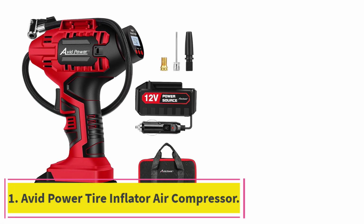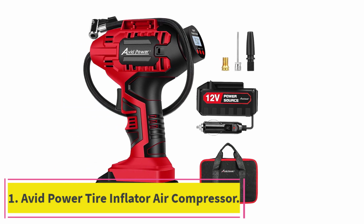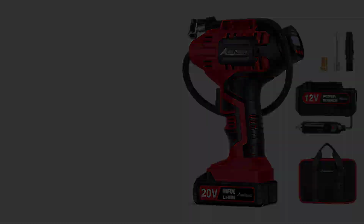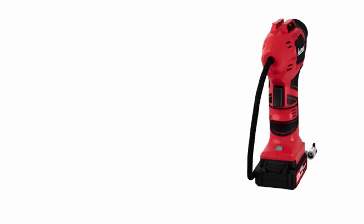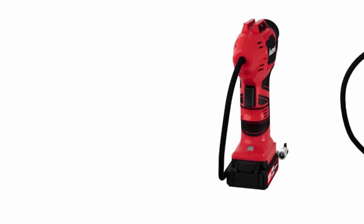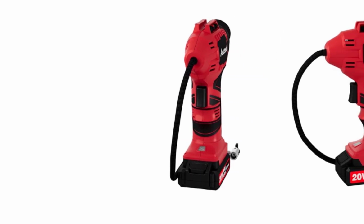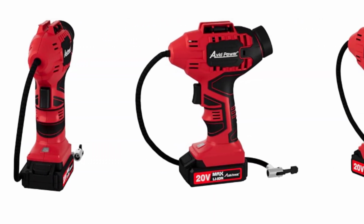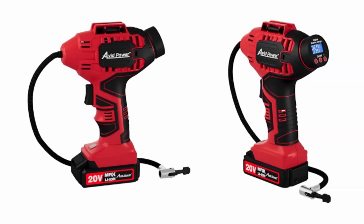Starting at number 1. Avid Power Tire Inflator Air Compressor. The Avid Power 10V cordless portable tire inflator resembles a power drill. Thanks to the large battery pack built into the base of its grip, you can set it on the ground as you work, keeping your hands free to connect its long air hose and nozzle to your tire.